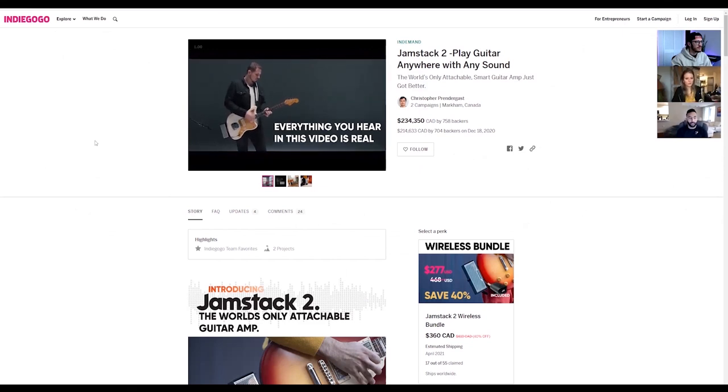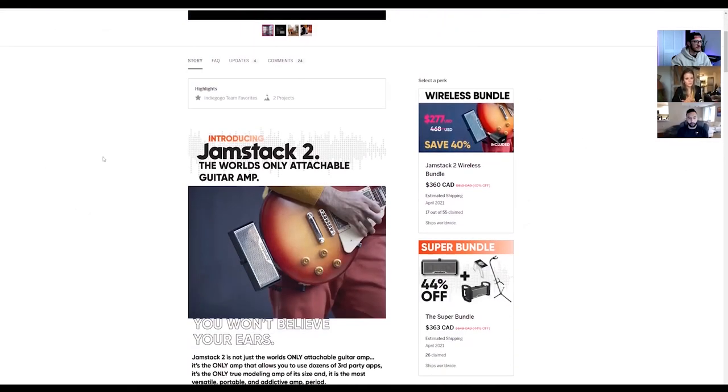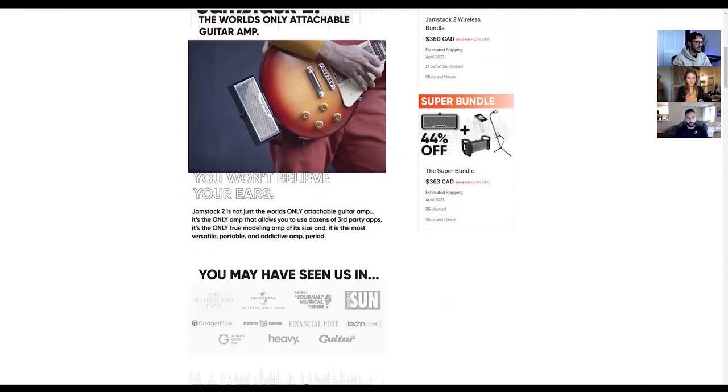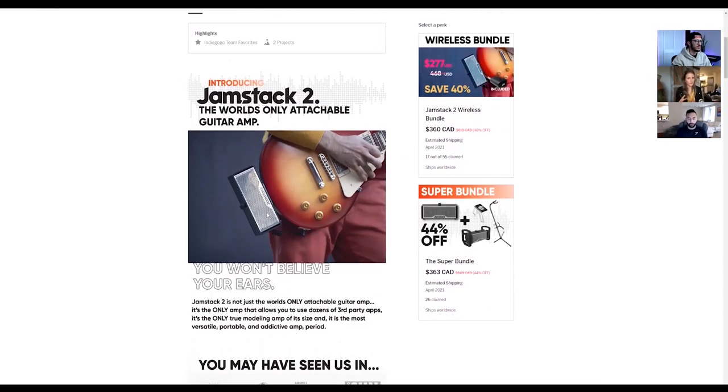If we go down a little bit to the Introducing Jamstack 2. So at the very top of the page, you need to design the page as if someone's not watching the video. So these need to be telling a visual story. You don't want text heavy pages. So the very top header, you want to showcase exactly what the product is and what the main benefit is.